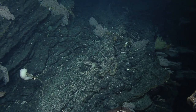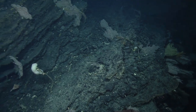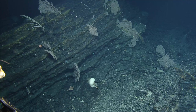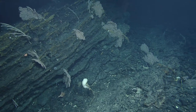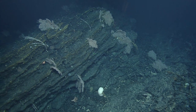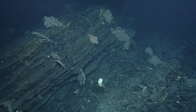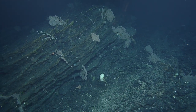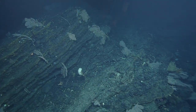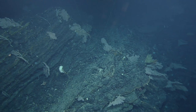Is that a Calyptrophora? Maybe. I don't see those holes that are usually from boloceroidids. Yeah. A unit of a sponge. Yeah, no, fantastic. Ah, it's not in my quick sponge guide here.